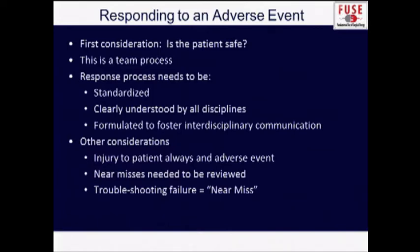Responding to an adverse event is a team process, but I think perhaps in most operating rooms, your nurse specialists, your educators, your managers help you through those events if you have them, and at the end of the day, you really don't see all of the steps that go on in the background, and I just want to heighten your awareness around that. But in any event, just like a lot of the things we do as a team, we want to respond to things in a way that's standardized, that's understood by all the disciplines, and it fosters interdisciplinary communications.